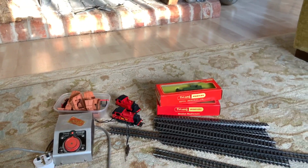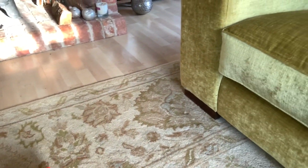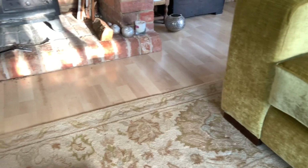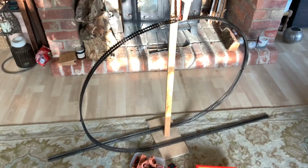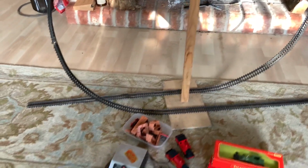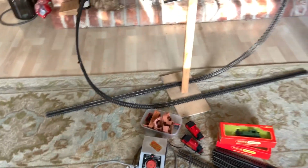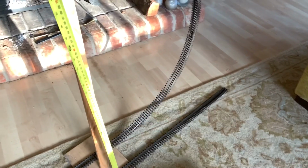Now, why have I assembled this all together? Well, my imaginary set is, yeah, check this out. Something I built earlier on in the program. And I'm going to call it the Triang Extreme Loop because it is a bit extreme. I think you can probably see me in the shadow from the sun there. Sorry about that. Let's just get the tape measure up there. It is at last a bit sunny.